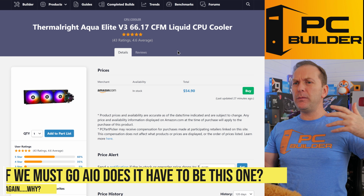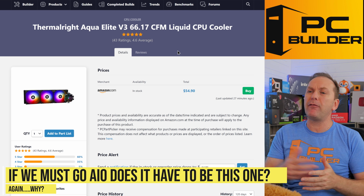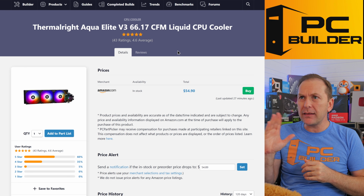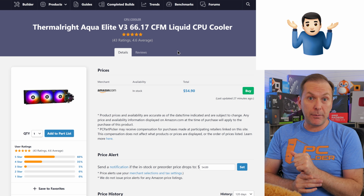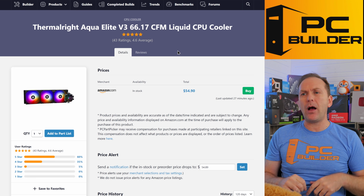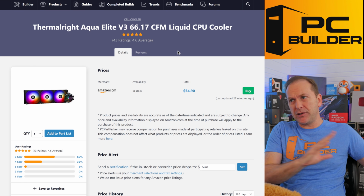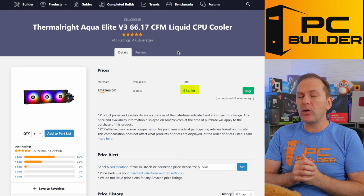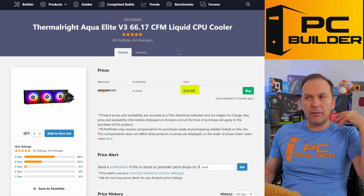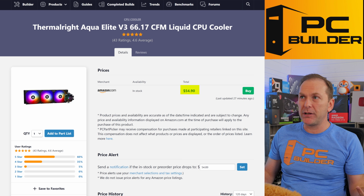For the cooler, I don't know if you mean that having a 360 millimeter cooler is a must-have, or this particular cooler. There's nothing special about the Thermalright Aqua Elite V3. It's a great budget cooler, I've recommended it for a long time. They have the V6 out now. I think it's a little bit quieter, a little bit better, but not so much that I wouldn't necessarily buy this if you love the design aesthetic. $55, it's not a bad cooler to buy if you want a 360 millimeter all-in-one liquid cooler for that particular aesthetic.